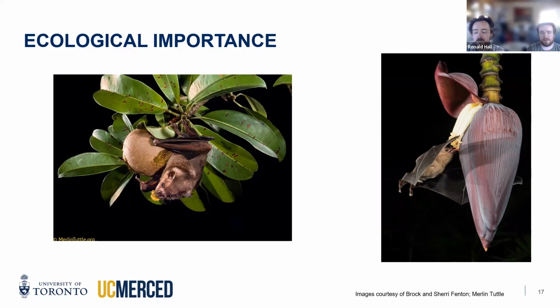On top of all of that, of course, bats are excellent insect predators, and in agricultural areas, rural areas, and urban areas, bats are active at night, eating lots of bugs, keeping insect populations in check.